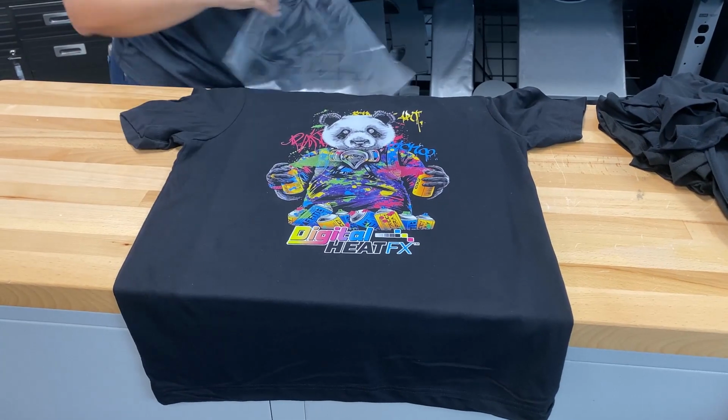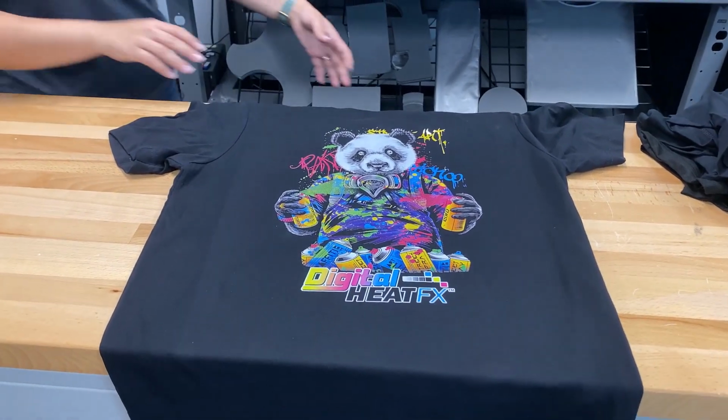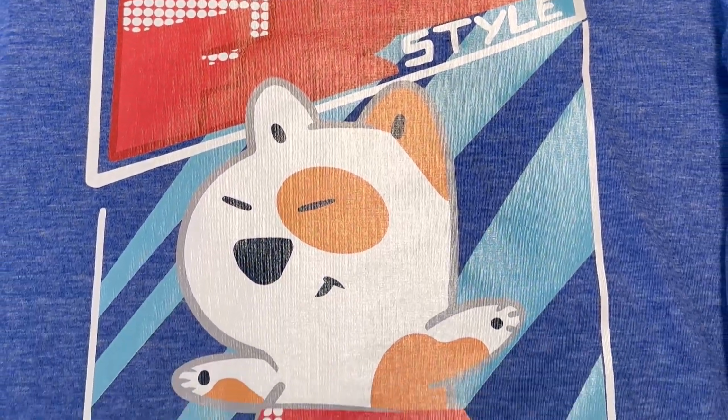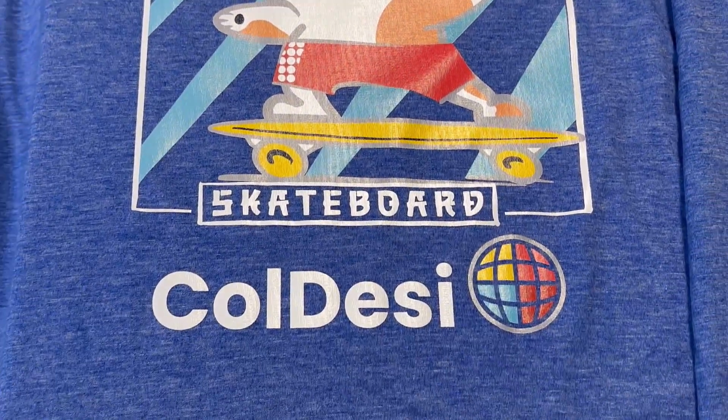On-demand printing. Experience the freedom of on-demand printing. Produce prints as needed without the constraints of minimum order quantities. This eliminates excess inventory costs and increases turnaround times.